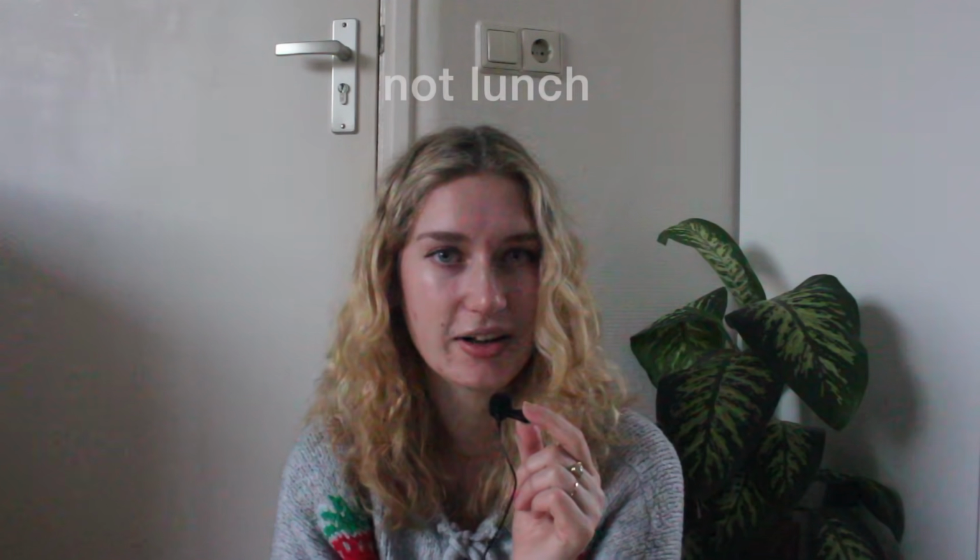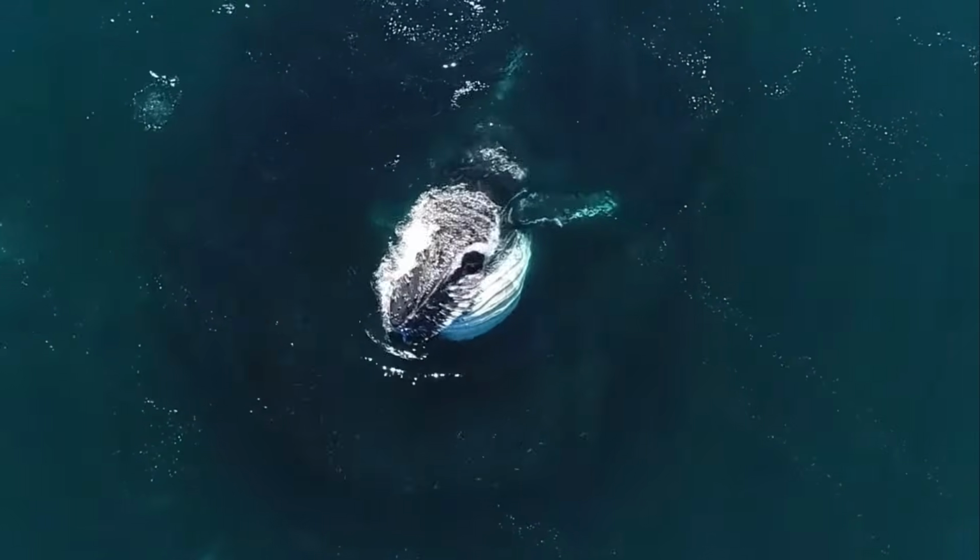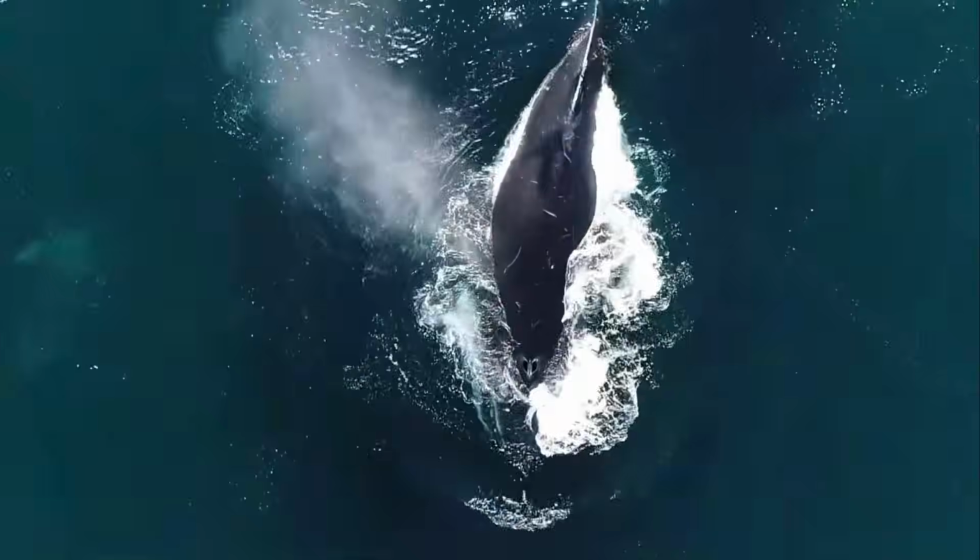The way they catch the food is the coolest part. They use something that's called lunge feeding, and it's spelled like lunge, not lunch. Got it? They will dive underneath a group of fish. They will swim up fast with their mouth wide open and take a giant gulp of water and fish. Then they will push out the water through their baleen, which acts like a giant filter. The fish will stay inside of the mouth and the water will go out.